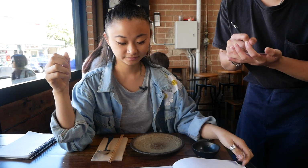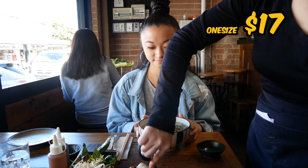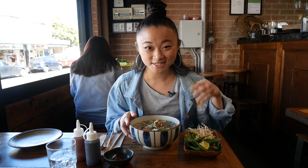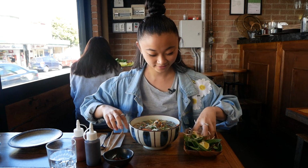So we are at Helen Aunty in Macville, and it's probably my personal favourite Vietnamese spot, but I've never actually had the pho, so I'm super curious to see how it is, and I really, really hope it's good. Garnishes. Now that's what I'm talking about. The broth is super hot, so I'm going to chuck my bean sprouts in.